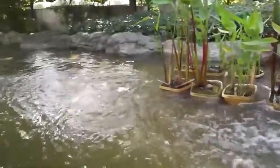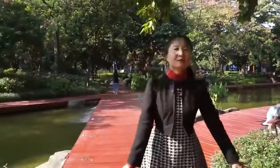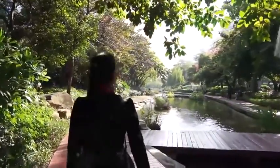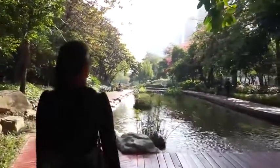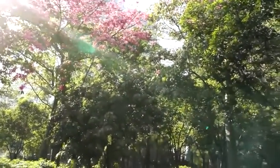Hello, now we are in Huacheng Plaza in Guangzhou. This is the central axis of Zhujiang New Town. Luxuriant trees and water flow create a rural atmosphere. Many citizens are resting here. It's December now, and winter in Guangzhou, but the weather is still pleasant and sunny. Guangzhou is indeed a metropolis suitable for living.